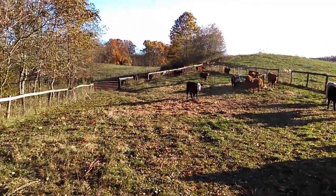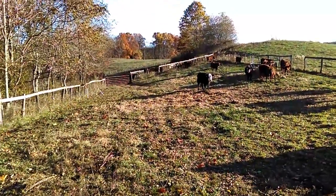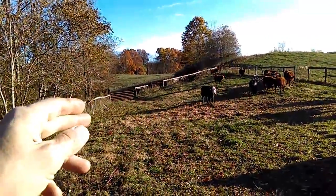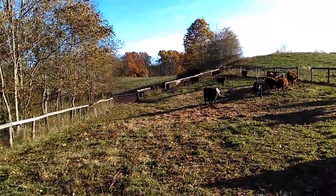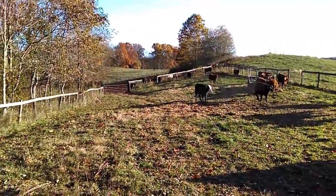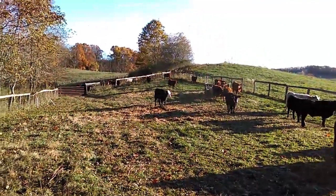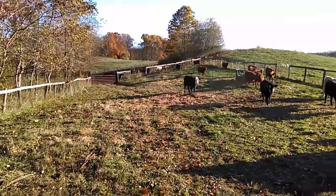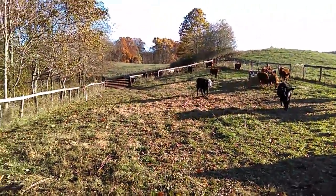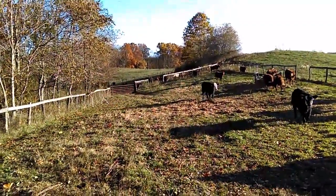So what I did yesterday was I put them in our alley just over here. We call it the alley because it's basically a pasture. It's about 100 feet wide and about 800 feet long. So I put the cattle in there yesterday morning, anticipating moving in here this morning and sorting the cattle out. But yesterday I came up about midday. The cattle were all bedding down there in the alley.